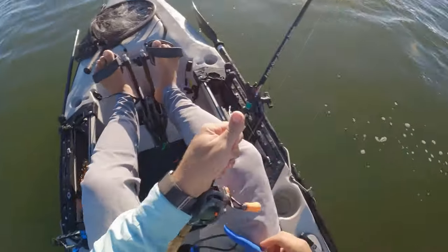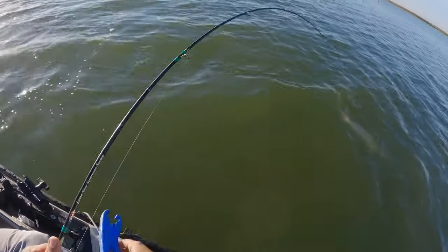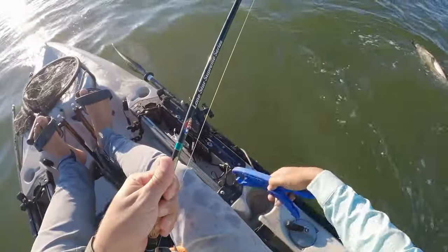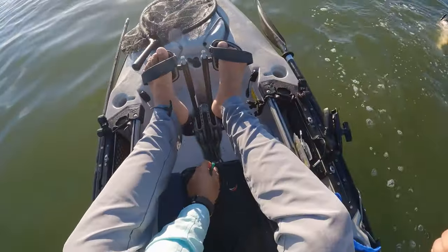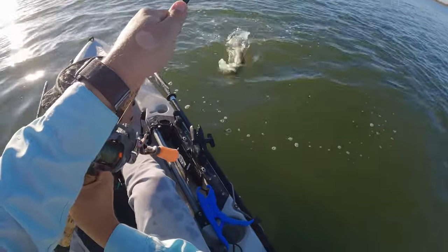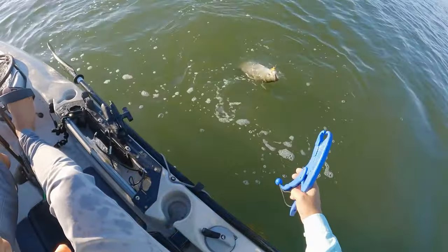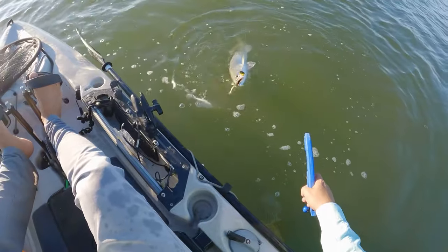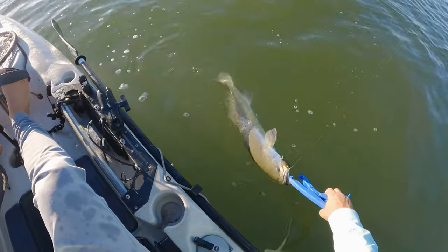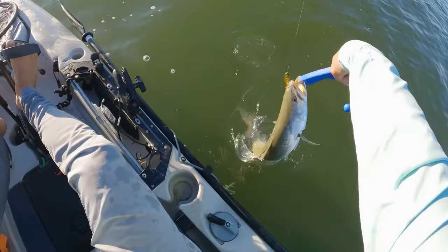Whoa. Come on. Yeah, I got the net right here, but I don't want to use it because the last time I had to use the net, treble hooks get stuck. And damn, this guy's a fighter, man. This guy is charged up. Come on. That's a solid trout too. Solid trout. Don't move. There we go. Oh yeah.